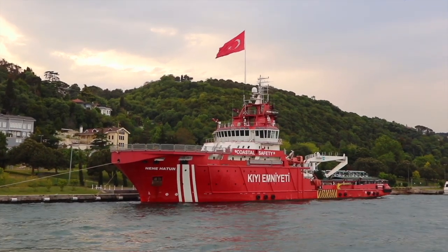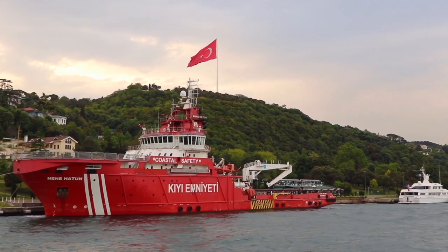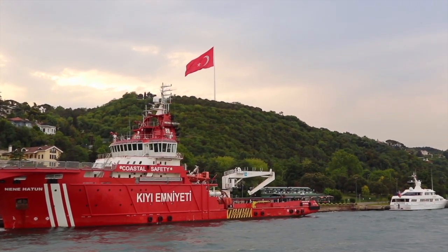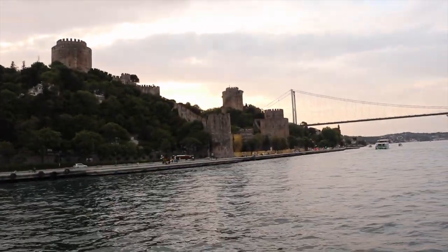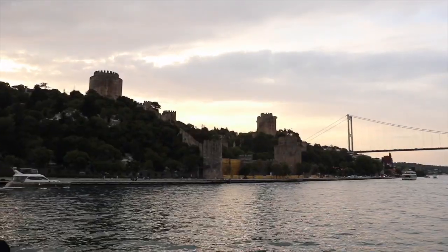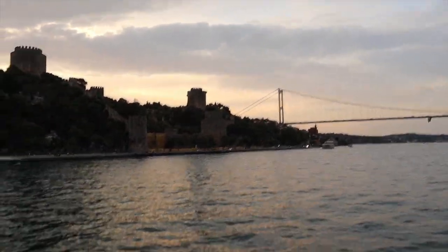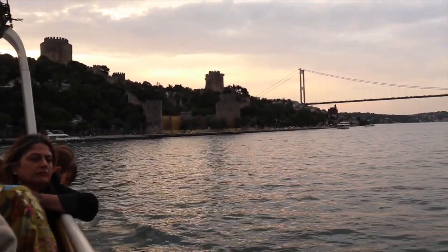Here on the riverboat cruise, you can admire a lot of the city's famous landmarks from the water. The cruise boat turns around at the Rumeli Fortress. This fortress was important in protecting the city of Istanbul with its cannonballs. It would fire at any ships that passed by without paying a toll, and also fire the cannons anytime that the Sultan was coming or going to welcome him.